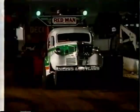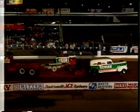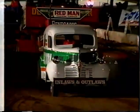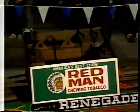He might not have to have too much weight on the front, but it looks like he don't have enough. He's getting up a little too high in the front end there, and that's going to hurt him big time, Stan. Oh, I think you're right, Rich. He needed to go over 269 to take that lead, and he's way short of it. 257.17 feet, the Kodiak Dodge.